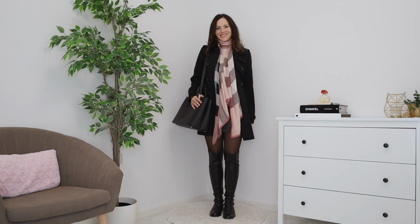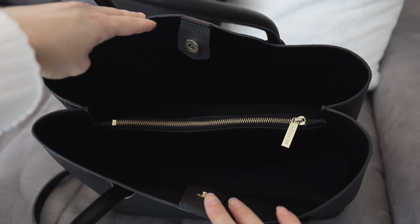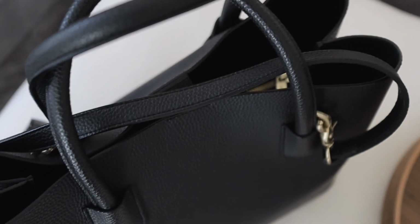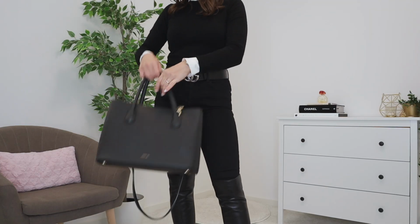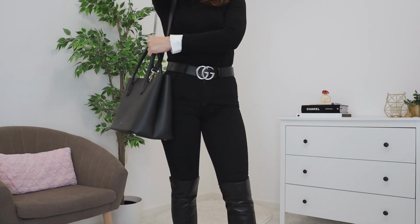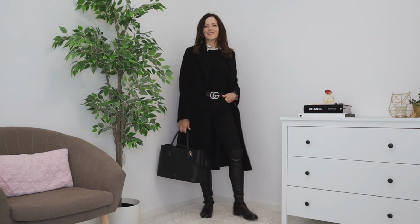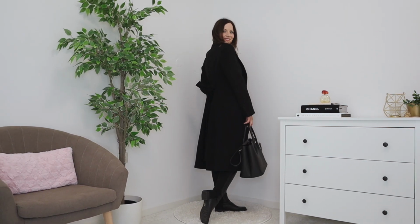And the big reason for that is because it has the little pocket with a zipper in the middle instead of just one big vast space like normal tote bags have, and that gives it that unique look, but it also makes the bag so much more practical. I love being organized, and having two compartments instead of one is just so much easier.